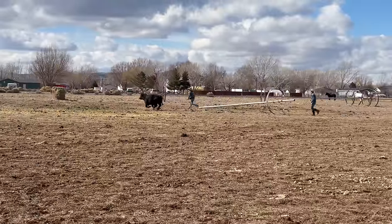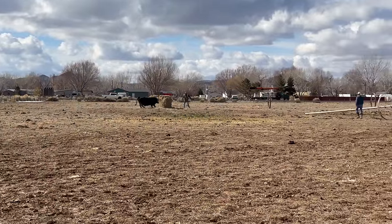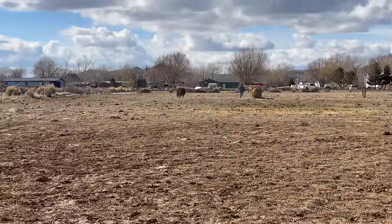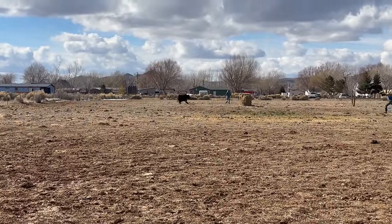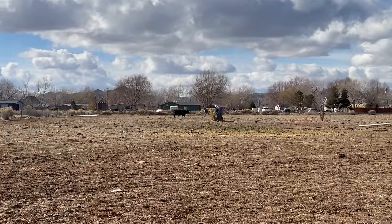We're trying to get this bull. Well, Dane and Cash have tried to get this bull. He's not one of our bulls. He's a miniature something. I don't know what he is.